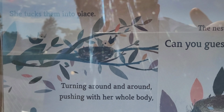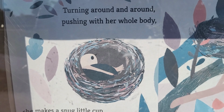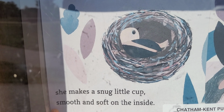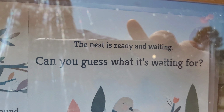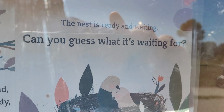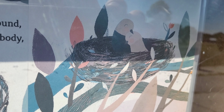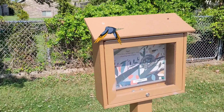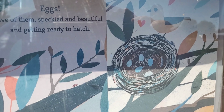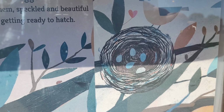She tucks them into place, turning around and around, pushing with her whole body. She makes a snug little cup, smooth and soft on the inside. The nest is ready and waiting. Can you guess what it's waiting for? Eggs! Five of them, speckled and beautiful, and getting ready to hatch.